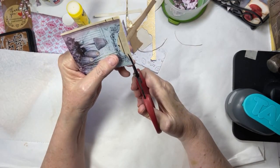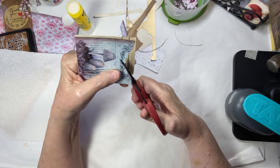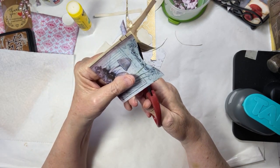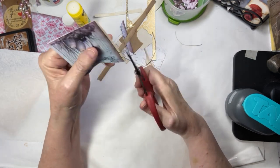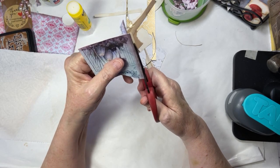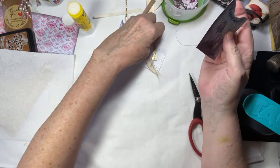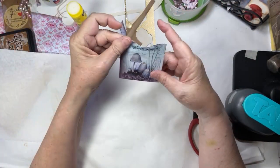Hopefully I'm still going to like the look of this when I've cut it. One thing I need to start pulling out and using is washi tape. I have so much washi tape, and it's put away, and so I don't think about it. And then it doesn't get used, and that's not what we want. We want to use what we have.